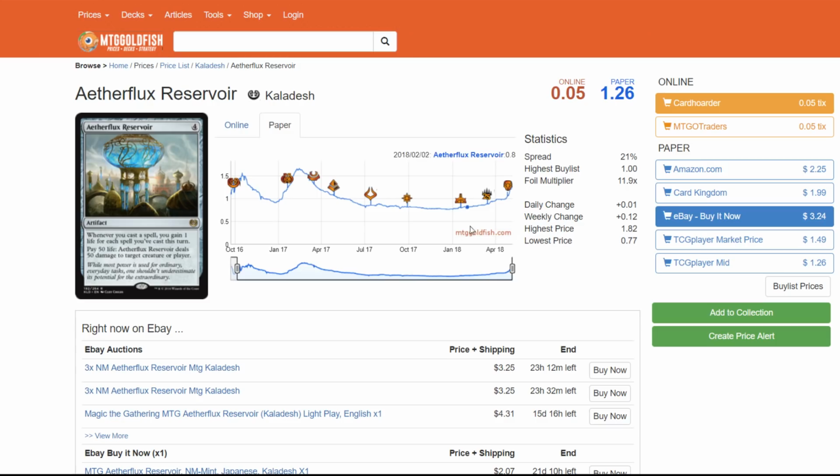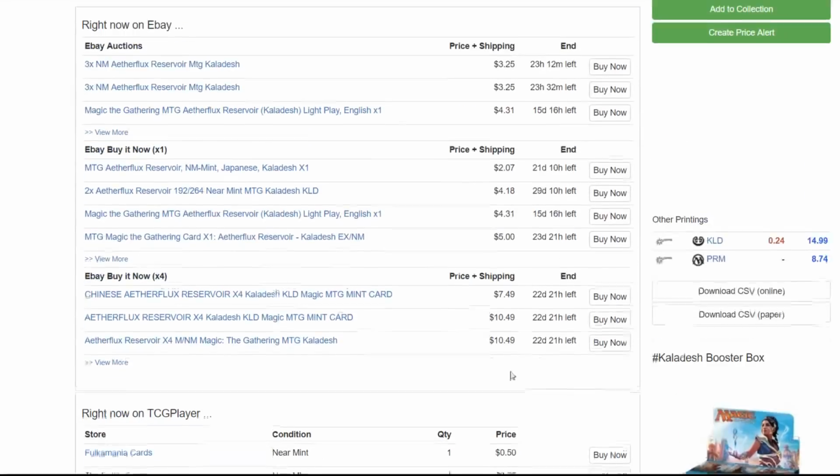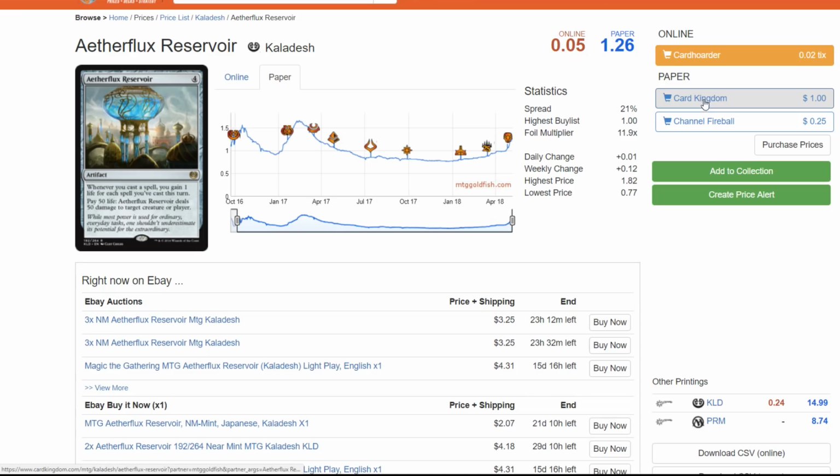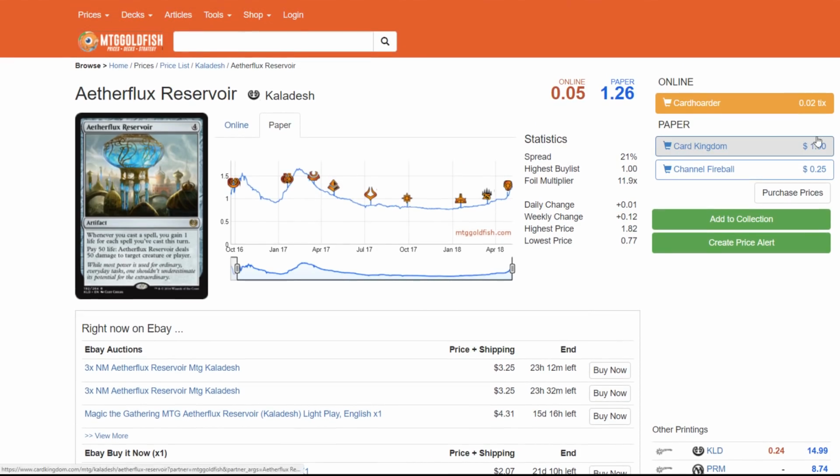But anyway, this is a card that is starting to see a nice little tick up here because the Commander players have finally started to stretch the supply, and the demand is starting to tick up the price. You can see that Card Kingdom is paying a whopping $1 for Aether Flux Reservoir, so that's a good sign. If you want to get ahead of a lot of trends, this is a good place to go.